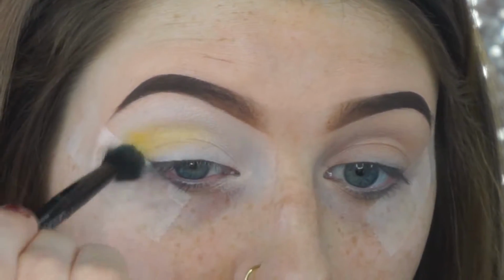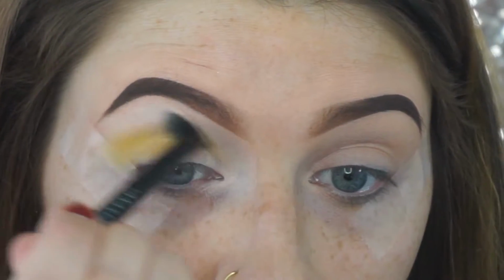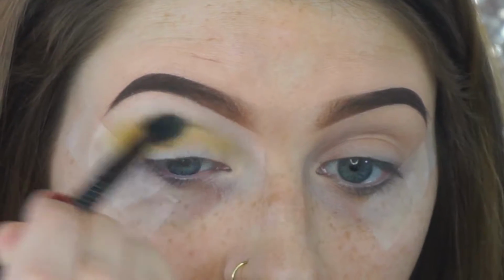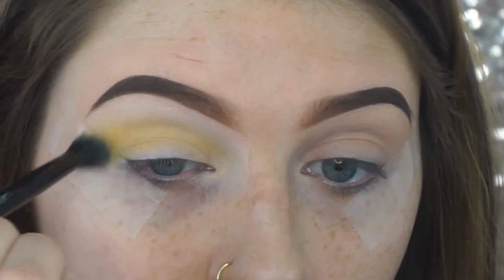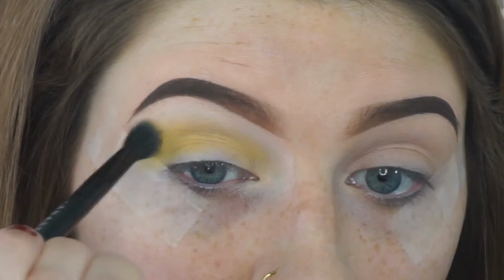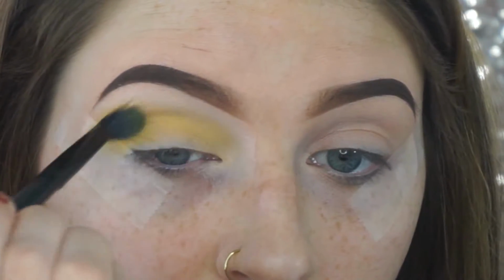So I'm just taking a yellow shade from the Morphe 35C palette and placing it into my crease. I don't believe that the 35C palette is on the website anymore, but you can use the 35B palette or just single shadows that have yellow and greens in them. And I probably layered that yellow color about 6 or 7 times just because I wanted it to be really, really pigmented and kind of show through the greens later on.